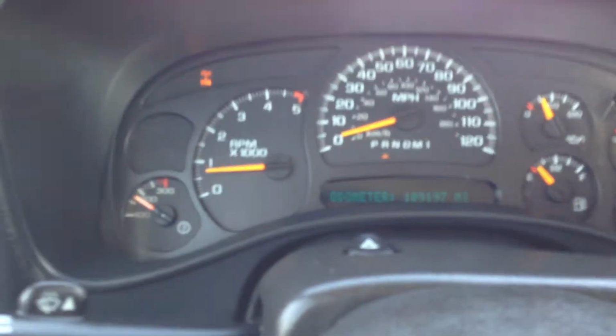Perfect. That's very smooth. And there's two-wheel. And now we're off to the races.